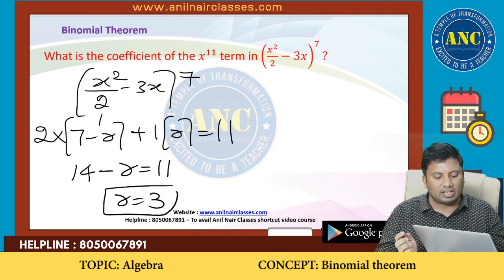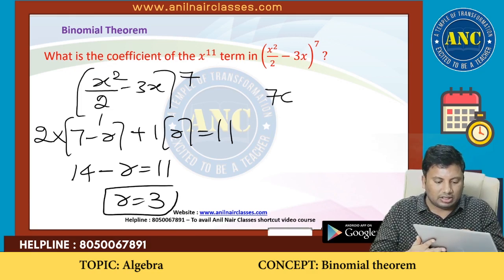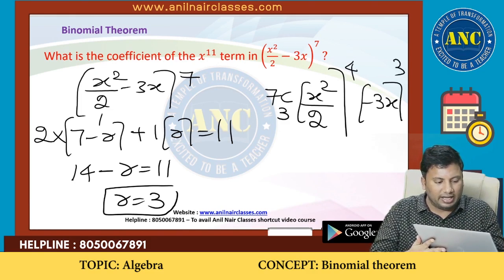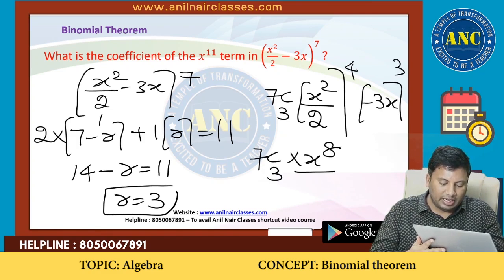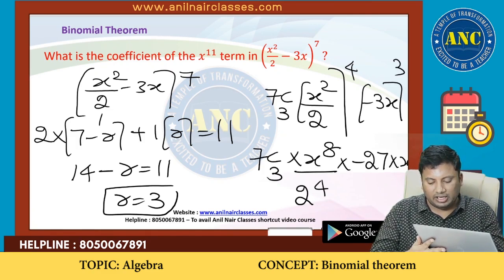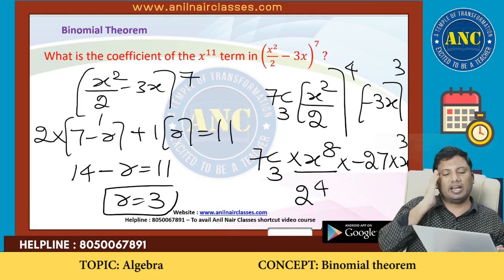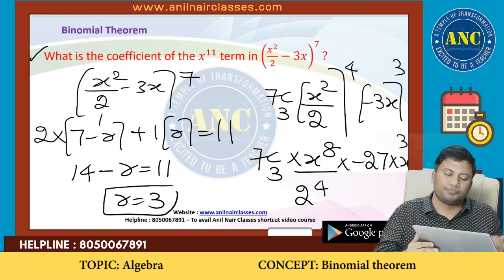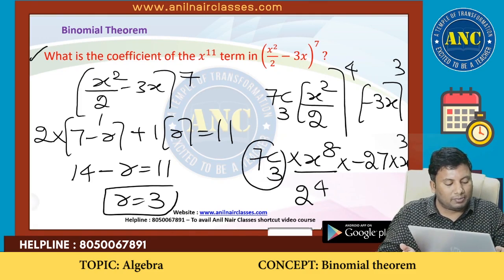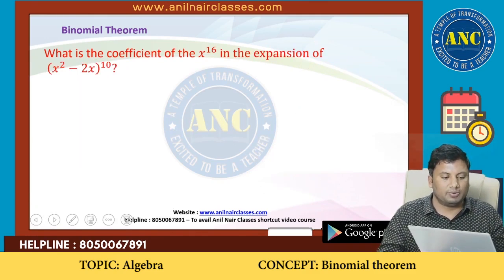If r is nothing but 3, this is nothing but 7C3 x square by 2 power 4 minus 3x power 3. I hope the idea is clear. 7C3 into x power 8 by 2 power 4 into minus 27 into x cube. You will get the answer for this. Idea clear? 7C3. Answer should be divisible by 7.